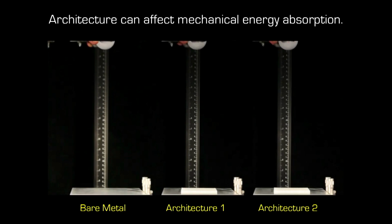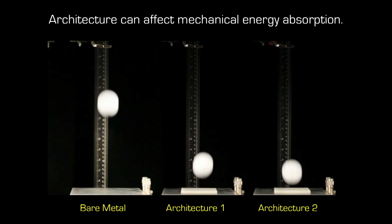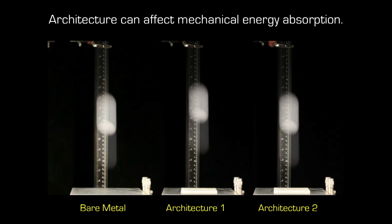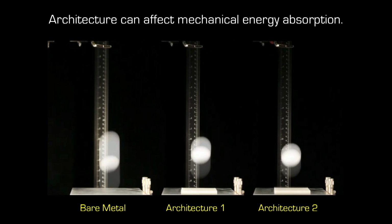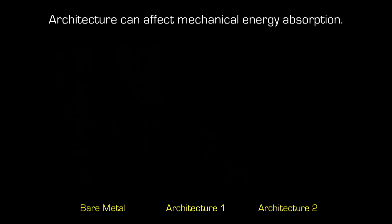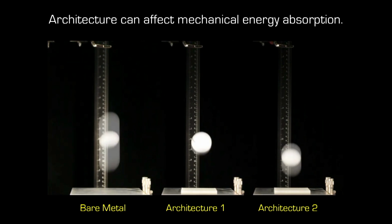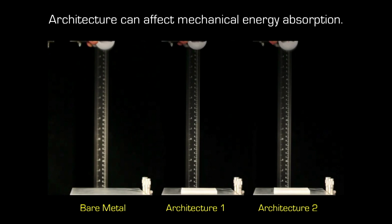On the far left, you see just a bare piece of metal. In the middle, one of our soft architected materials, and on the right, a different architecture. As the balls drop and bounce back, you can see how much energy is being absorbed based on how high the balls bounce. So clearly, architecture 2 on the far right absorbs the most mechanical energy, and that is derived, again, from the chemistry and the materials and the architecture of the material, which comes from the 3D printing process.